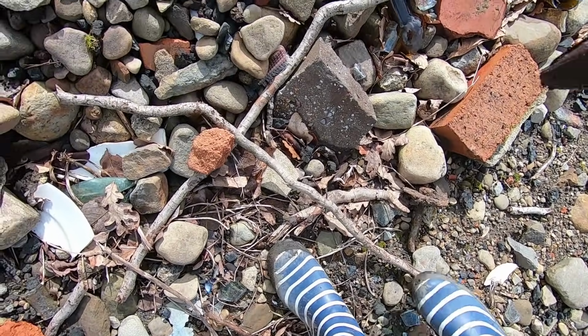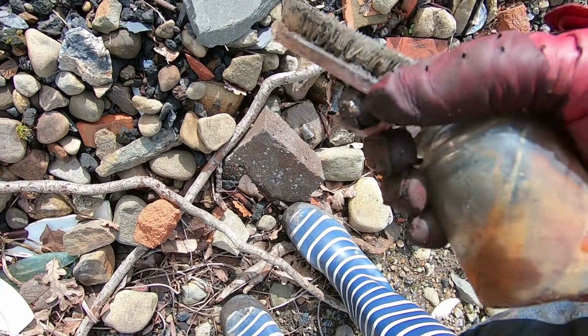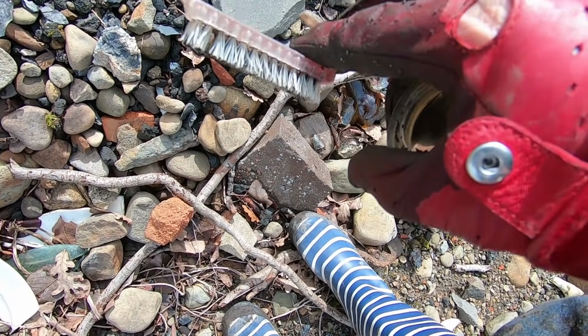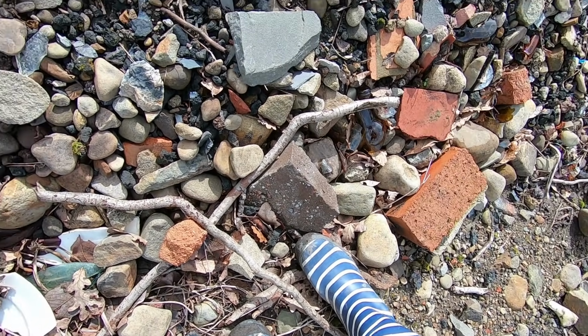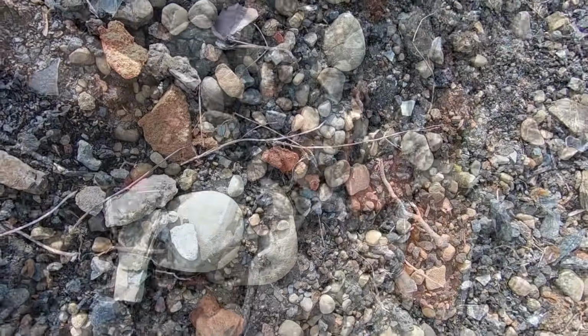And somewhere along here I found a nail brush. Not in very good condition, but useful for a mudlarker. We've always got dirty nails. I'll never be well manicured while I'm a mudlarker. And anything else here? Let's have a look.